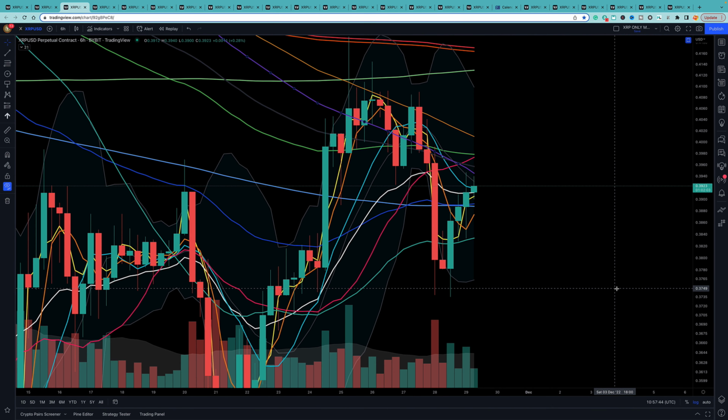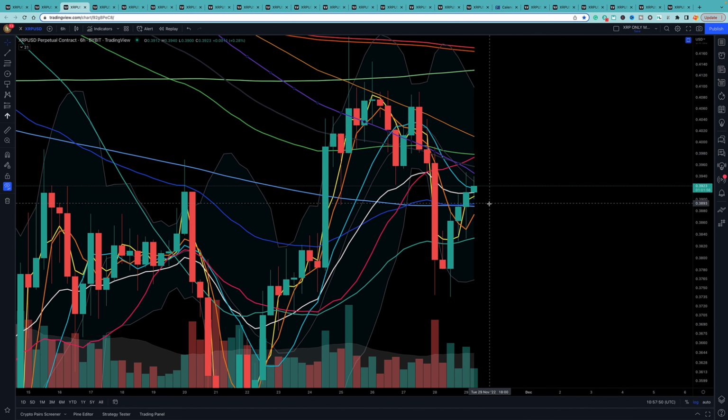So you can see the later hours in the day are very much in the reversal pattern and taking a turn down, and then there's a bit of a battle going on between the 1-day, which has now turned down, but the 4-day, the 5 on the 4-day, is taking a turn up.